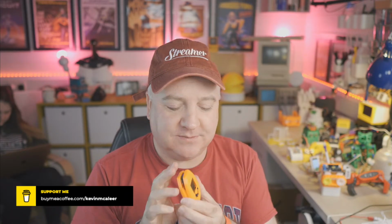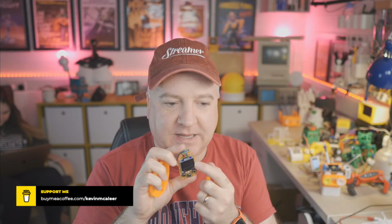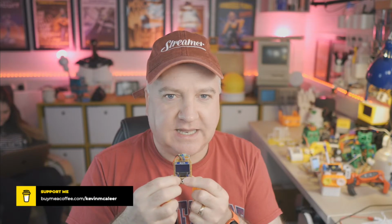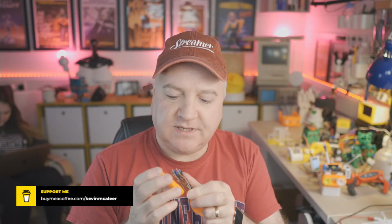So for example, I designed this Tamagotchi type robot. It uses a Raspberry Pi Pico, and it has a display there, an SSD 1306, I think that's called, and a couple of buttons as well, so you can do things like select and change menus and whatnot. And I've designed this case for it to fit in, so this bit works quite well.